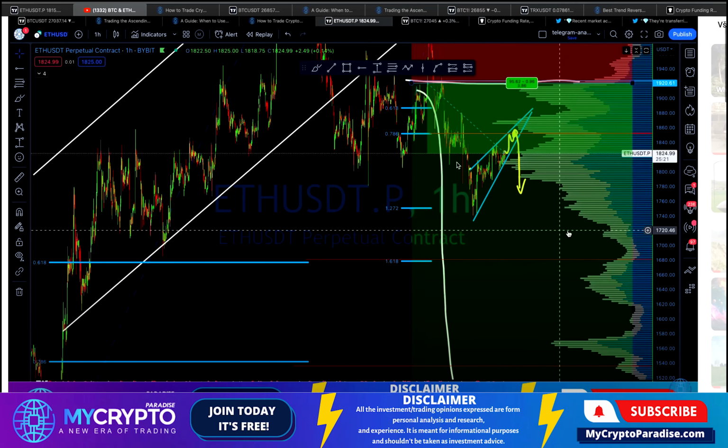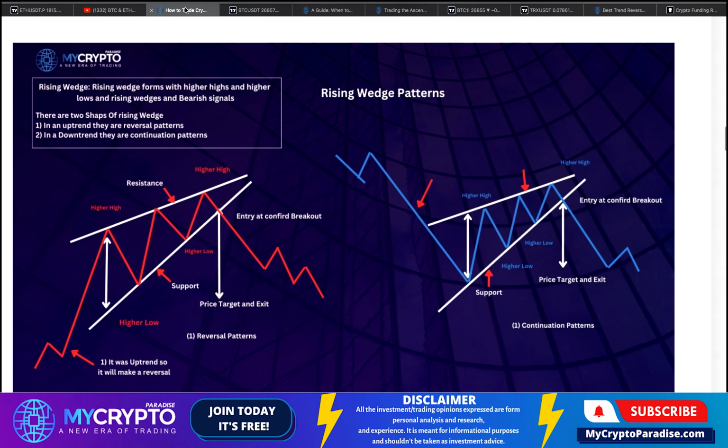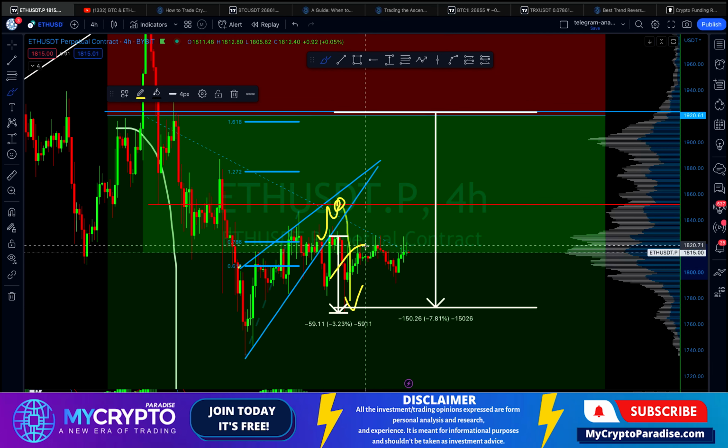In the previous video, I shared with you this Ethereum rising wedge pattern, and as you remember, I told you with higher probabilities we will break down exactly like this, and that's also what happened. The rising wedge pattern broke to the downside, made around 3.2% profit, and now we continue to consolidate.